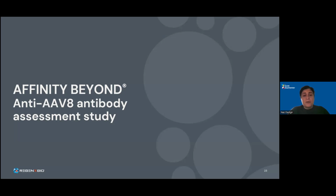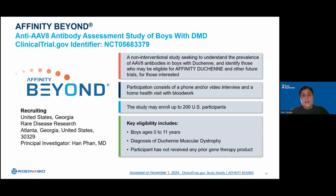And before I conclude, I just want to put a plug in for our Affinity Beyond study, which is an anti-AAV8 antibody assessment study. So Affinity Beyond is a study just to check for your antibodies. That's not part of Affinity Duchenne per se, but it will let you know if you could potentially be eligible for Affinity Duchenne. There is a central site at Rare Disease Research with Dr. Han Fan. And basically, you do a virtual call with her. She goes over your history. There's no intervention other than a blood draw.